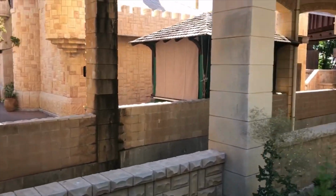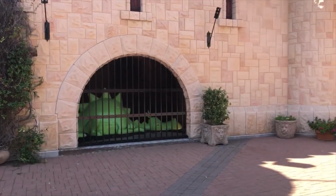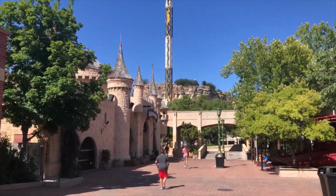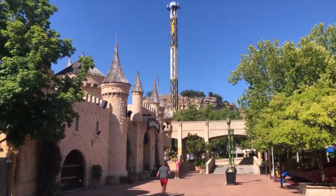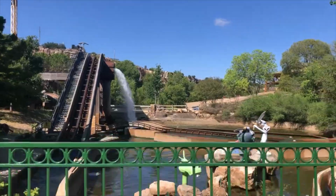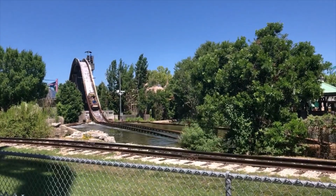The walking paths are also worth mentioning because instead of just using blacktop or standard concrete like they could have for the ground, they did use individual stones that make it feel medieval. So Spasberg is a very cohesive land, and it's one of the best looking and most impressive in the park.